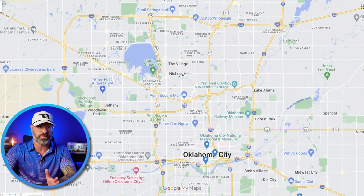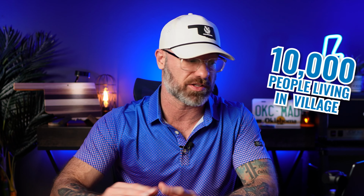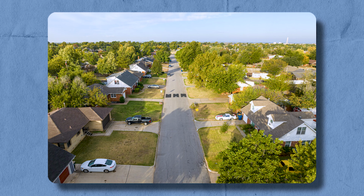And then just to the north of that, you're going to find the Village, which is actually where I live. And it's a great little small town of about 10,000 people, surrounded on all sides by Oklahoma City proper. So it really is kind of in the city, but technically it's its own city. And the Village is a great place to live and really pretty affordable, which I can't say the same about Nichols Hills, but hey, listen, if you are looking for one of the luxury areas, Nichols Hills is where you probably want to end up.